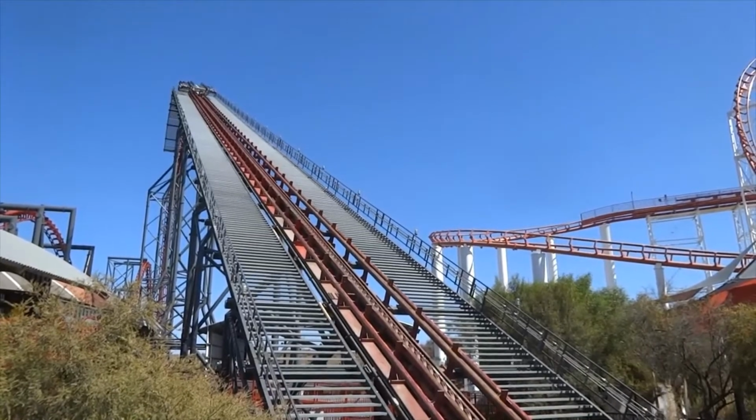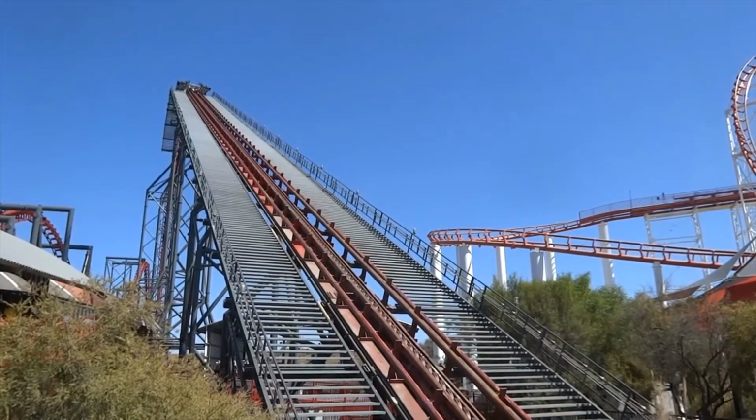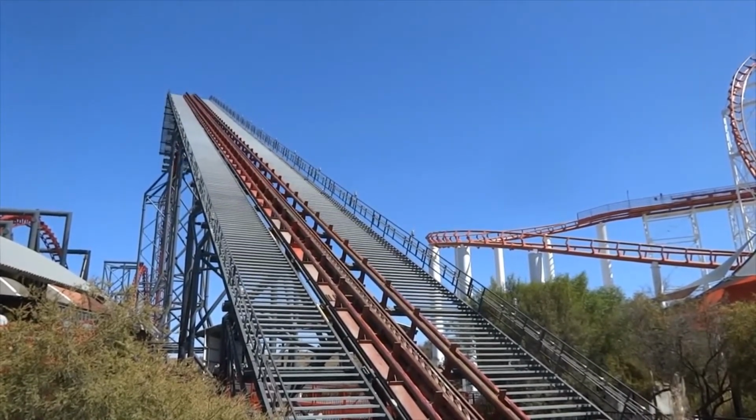And the ride goes into its breather moment, which is this turnaround. It's pretty high up, but you're not really doing anything. You're not flipping like crazy, but that's okay. The rest of this ride is insane.